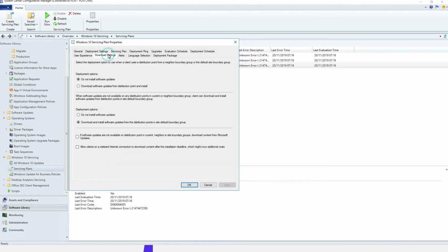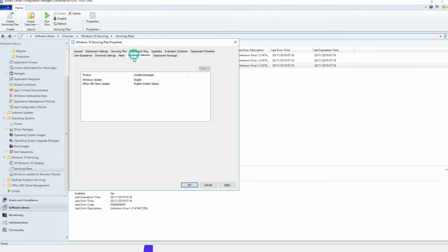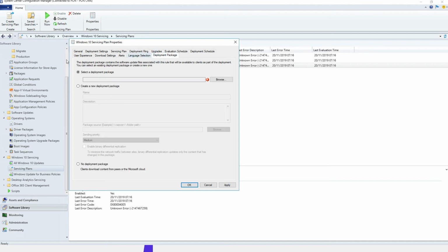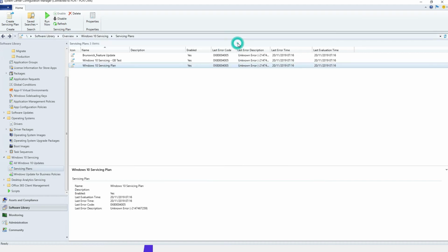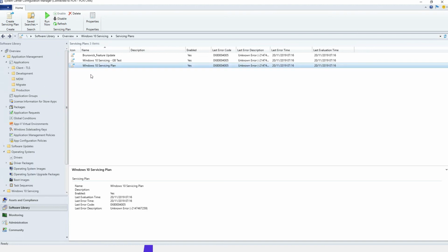You've got download settings, right? Deployment options. You can allow things on a 4G connection to pull these down if they have an SCCM agent, right? There's language selections, and finally, the deployment package that you need to select as part of this, right? So patch Tuesday, server patches, whatever the case may be. You just have that Windows upgrade as a service happening off the back of that, right? So that will then introduce that device into a plan, right? And then go from there.